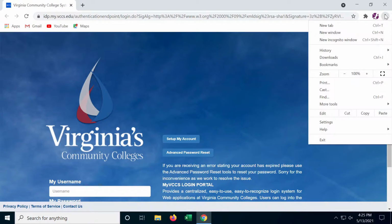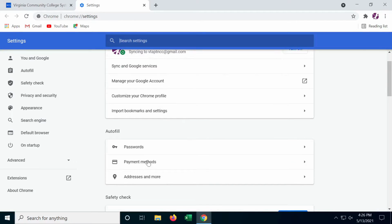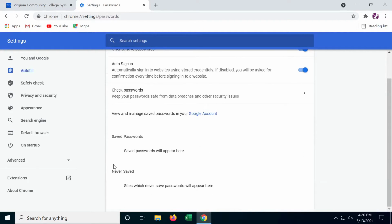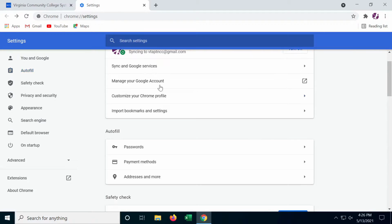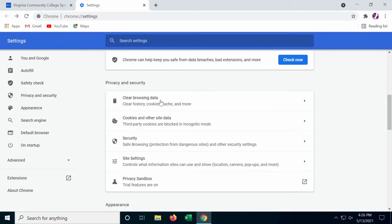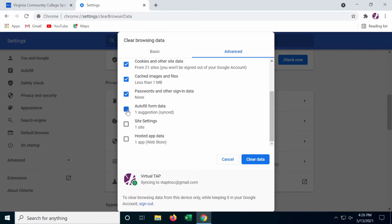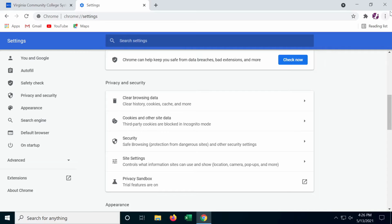So let's click on the three dots up here. Go to Settings. The first thing we need to do is clear passwords and payment methods. It should never be configured to save passwords, but if it did save any, they would be here and you should delete all of them. And you would need to repeat this process for passwords, payment methods, and addresses. And let's scroll down a little bit further and go to clear browsing data. We want to clear out everything, so let's change this to all time and click on all of these and hit clear data. Now let's move on to Firefox.